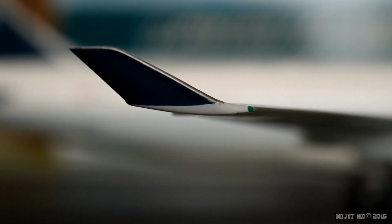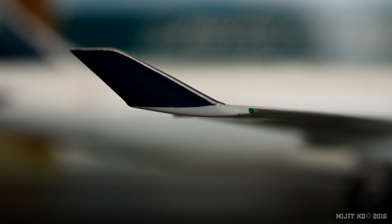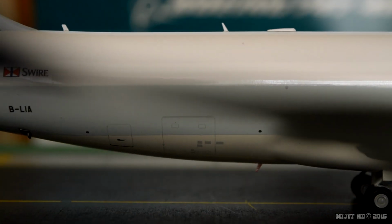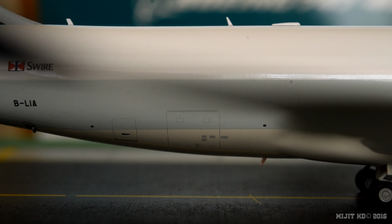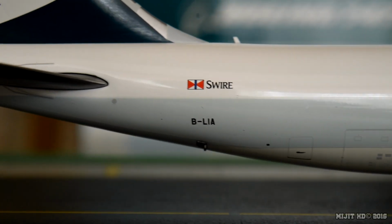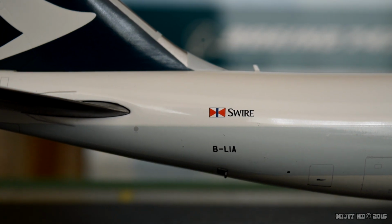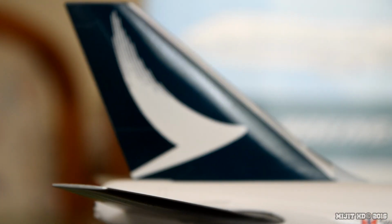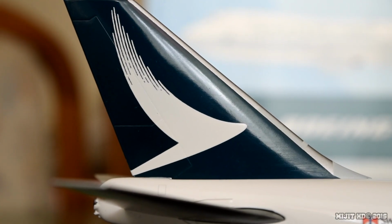Then onto the winglet with the green navigation light. No problems there with any paint defects on this side. With the rear cargo container door, a bulk bin door that probably would never get used. Swire, registration number, and then the Cathay logo on the tail. Alright, let's take a look underneath the aircraft now.